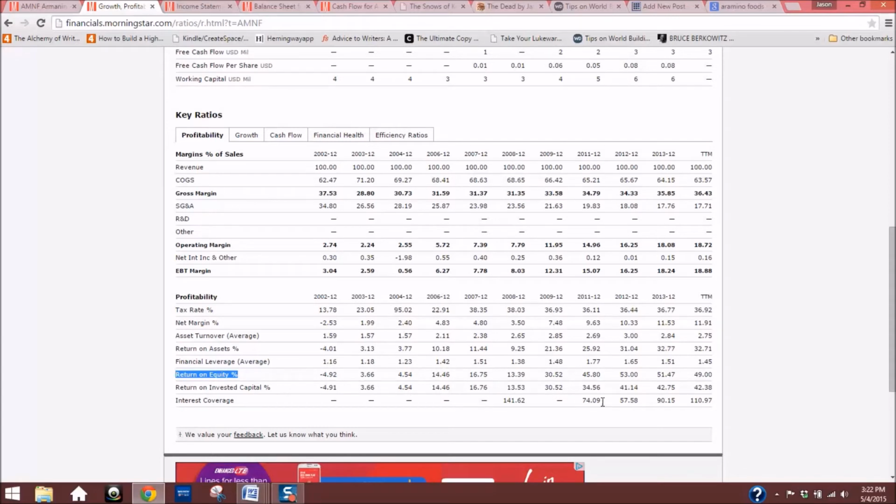above return on invested capital. This is important to look at ROE in comparison to ROIC, because ROE will show you if the ROE is higher than ROIC, that means that the company has debt. If the company's ROE is a lot higher than the ROIC, that means the company has a ton of debt, and that's a red flag for me. We'll look at debt in a little bit, but ROE of 49 compared to a ROIC of 42.4, that's fine to me. That's not a red flag. That doesn't mean the company has a huge amount of debt.